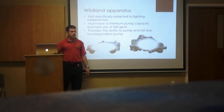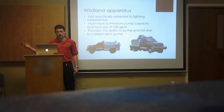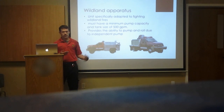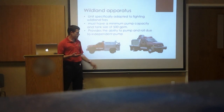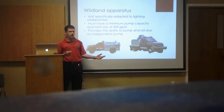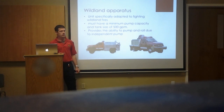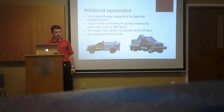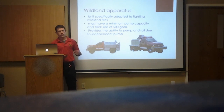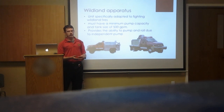Wildland apparatus are usually a unit that goes into the woods and fights fire off the road. They are, just like I said, pickup trucks. They have a small pump on the back or on the front, depends on what the jurisdiction wants. They have to be at least 500 gallon per minute pumps and be able to roll and have independent ability from pumping and driving.